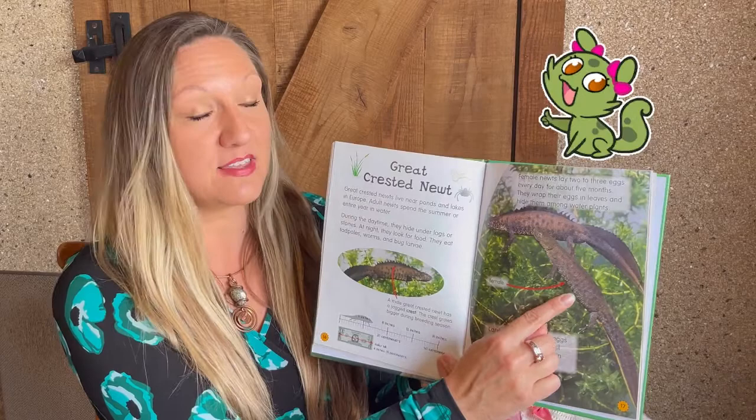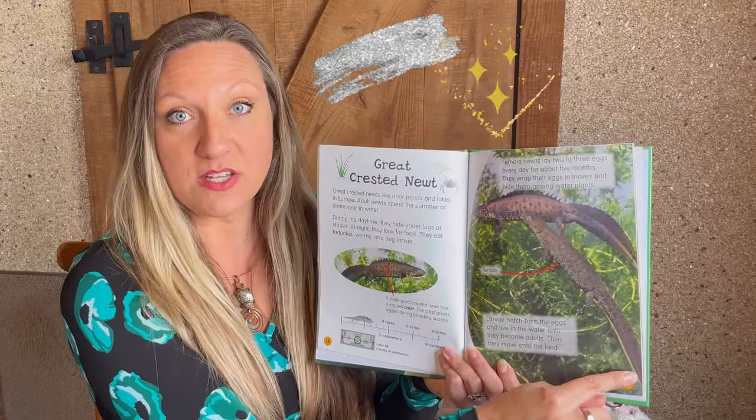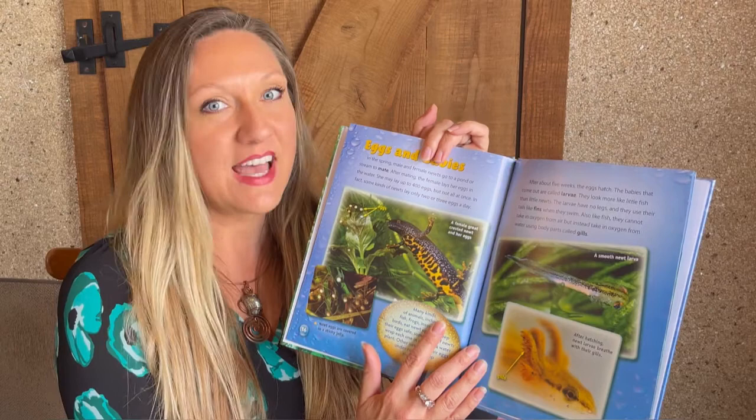Another interesting difference between the two, and it's a little harder to see in this picture, but the male has a little bit of a silver stripe down the middle of his tail, whereas the female has an orange or yellow stripe at the bottom of her tail, but they both have a yellow, black spotted underbelly. The female great crested newt will lay between 2 and 3 eggs every day for 5 months, often putting them in different parts on different leaves.